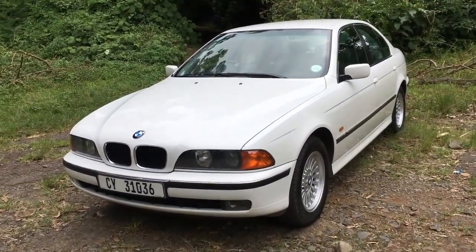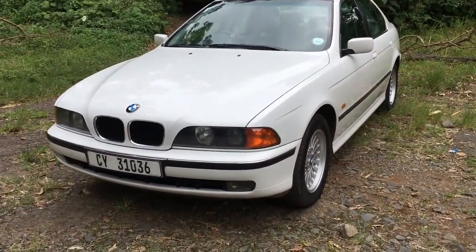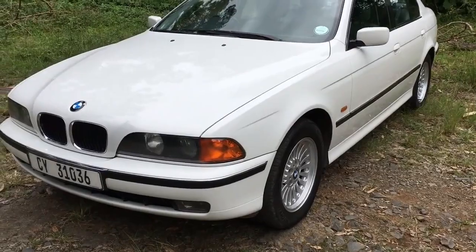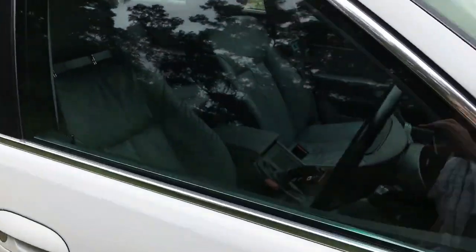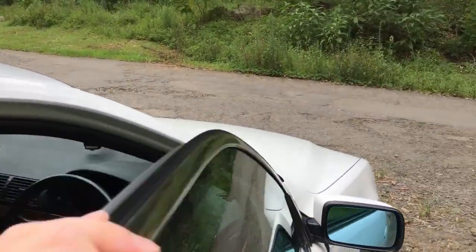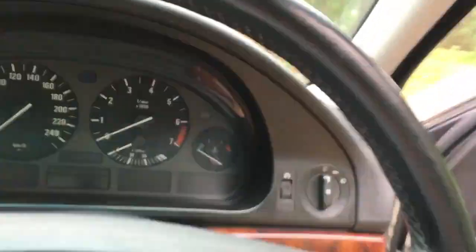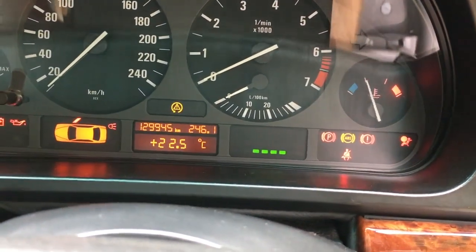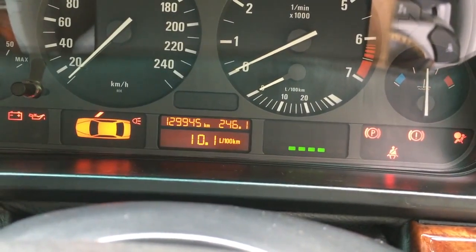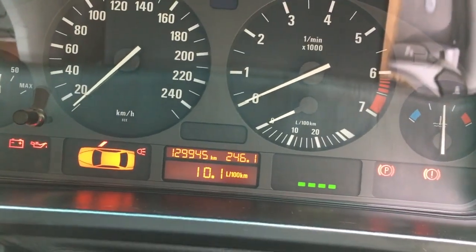I get pretty decent gas mileage as well. I'm not sure what it is in terms of miles per gallon, but in terms of liters per 100 kilometers, I can check what it's on now. But generally I get around between 10 and 11 liters per 100. At the moment, let me just get in here. At the moment it's standing on, check here, it's on 10.1 after 246 kilometers, so that's not bad.